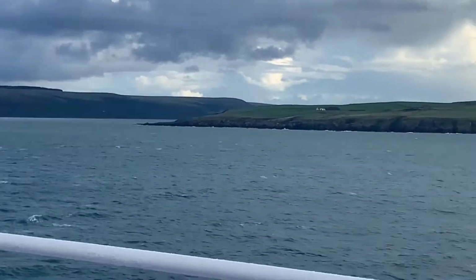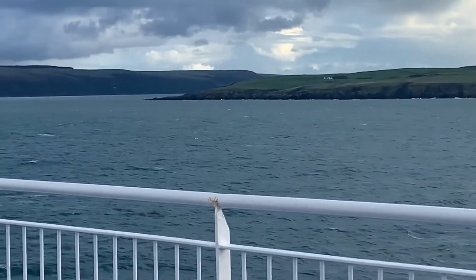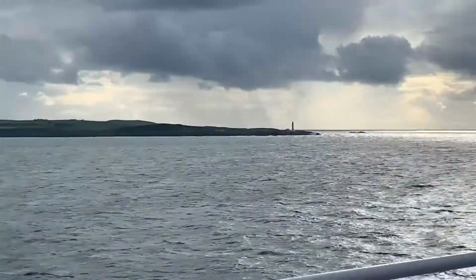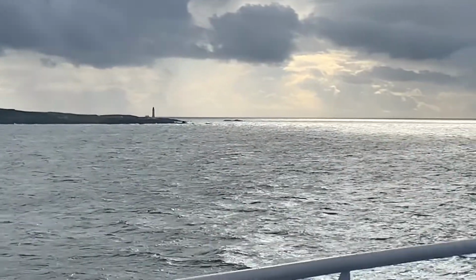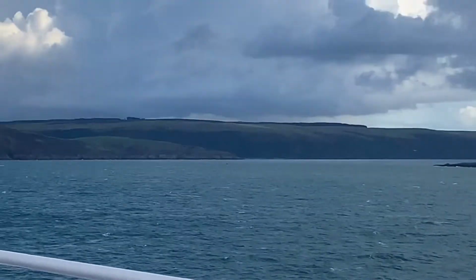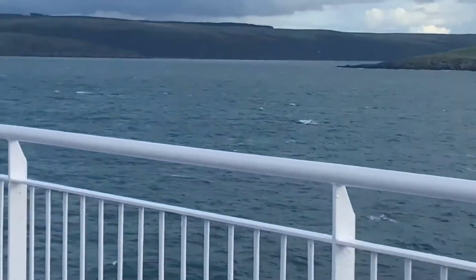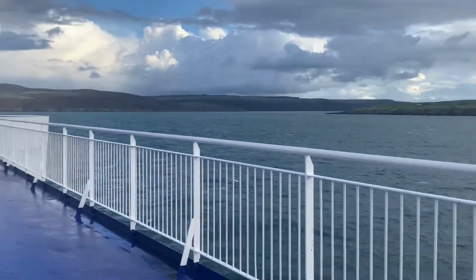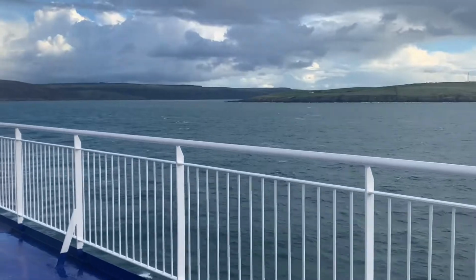You may not be able to hear me, but there's the last piece of Loch Ryan. Now there's the first stop point there. So we're in the Irish Sea now. So far it's good sailing. It's a bit rough, but not as rough as the European Highlander.